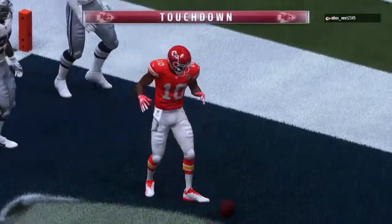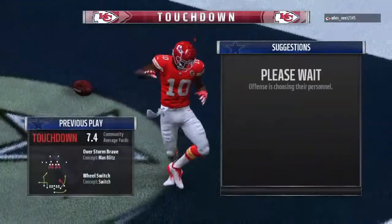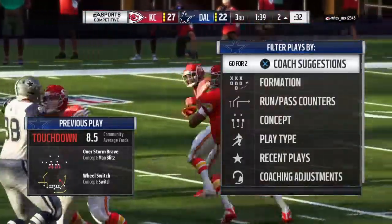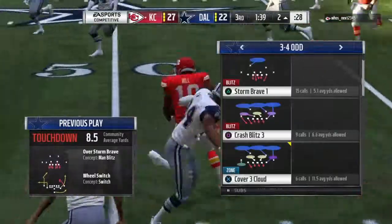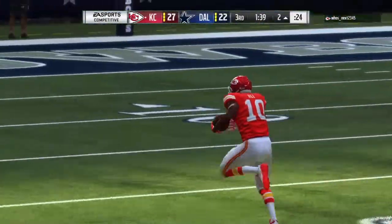And all the way in for a Kansas City touchdown. Tyreek Hill, his 2nd touchdown of the afternoon. And the Chiefs are in for 6. Big 4th down conversion for the score, and the defense, that is a tough pill to swallow.